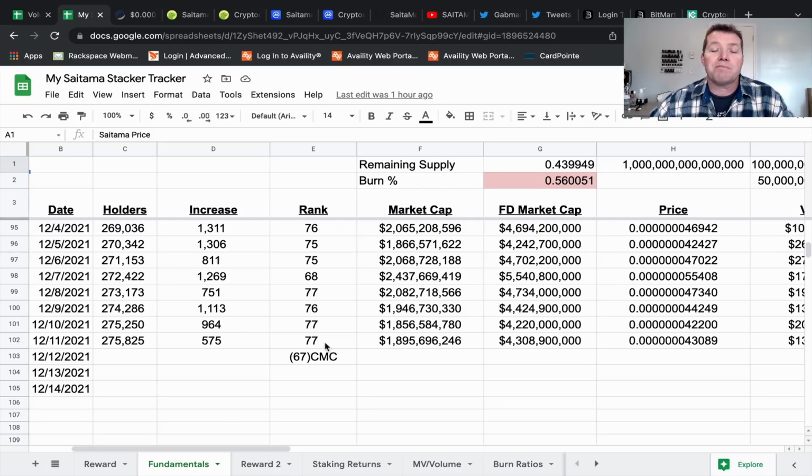Okay, our current rank per CoinGecko, or at least their data, would be 77th. If we were looking at CoinMarketCap, we would be ranked 67th among all cryptocurrencies. And I get a lot of questions about this, so I'm just going to explain briefly my process, okay? The fully diluted market cap is given almost everywhere, and the market cap itself can be found on CoinMarketCap, or it can be derived by simply taking the remaining supply of tokens as a ratio and multiplying it by the fully diluted market cap.